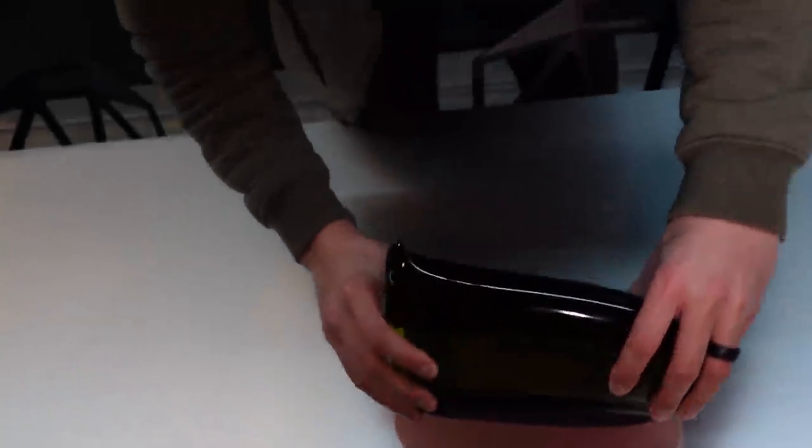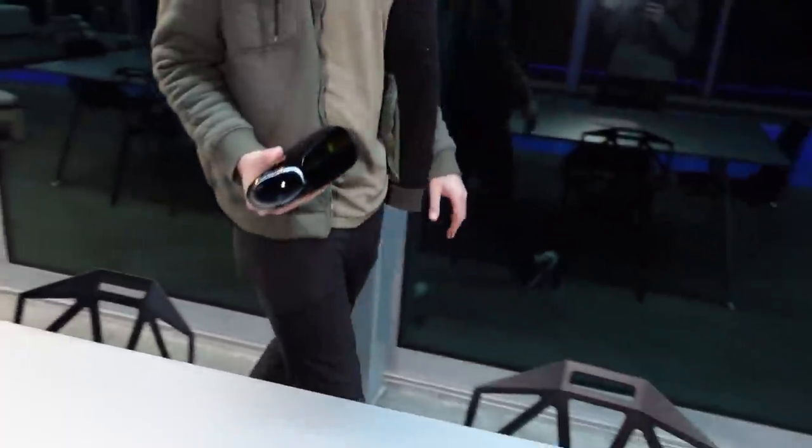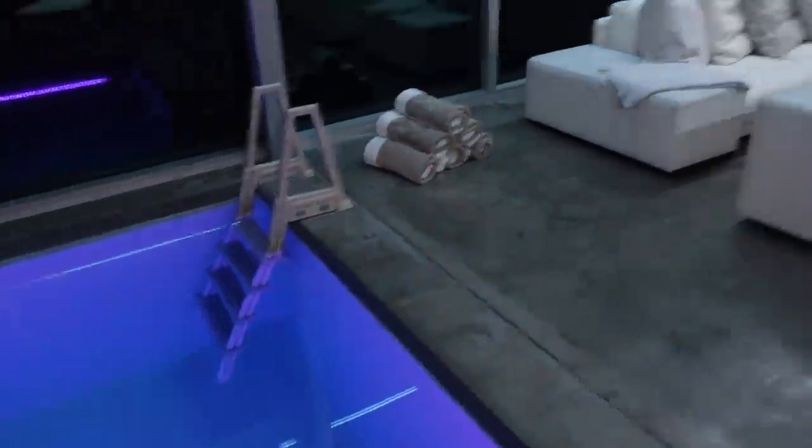Heavy? Oh my gosh, it's way heavier than I thought. It looks like some cool Indiana Jones treasure thing. Maybe I shouldn't have touched it. Uh-oh. It's a nice comfy pool lounging chairs. These are so nice. All right, so we've got a ladder for the pool. Because if you're like me, you don't just jump in the pool. You walk in. I don't jump into pools.